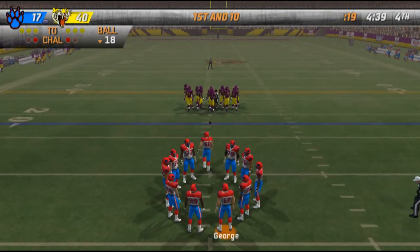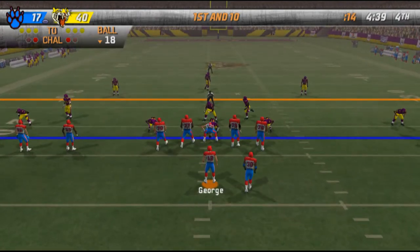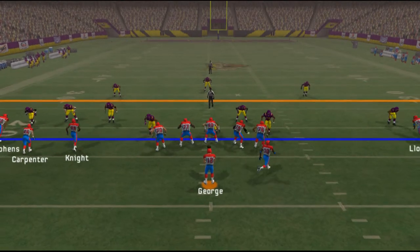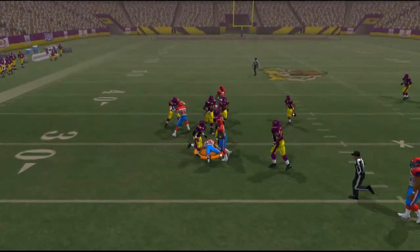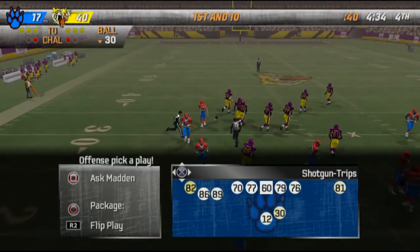First and 10. Ball on the 18-yard line. George will work out of the shotgun. There he goes. George dives forward. And he's down at the 30-yard line.